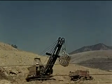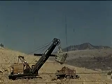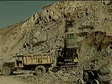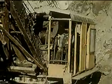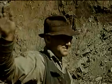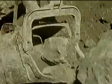The dynamiters have done a good job. The loose rock can now be moved by a huge power shovel. Trucks will carry the dirt to low places that need to be filled in. It takes only a few shovelfuls to fill up the truck, and then off she goes. As soon as one truck leaves, another pulls up for a load. These are well timed so that no time is wasted. Some shovels are able to scoop up 5 cubic yards of dirt.